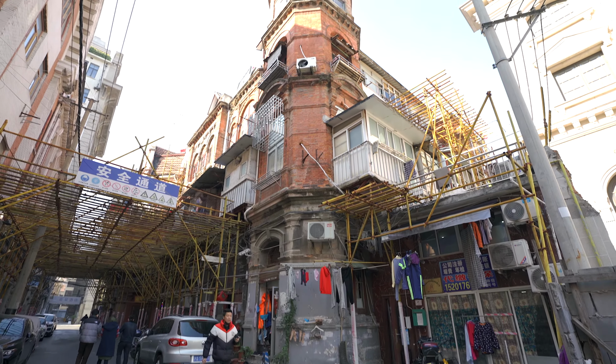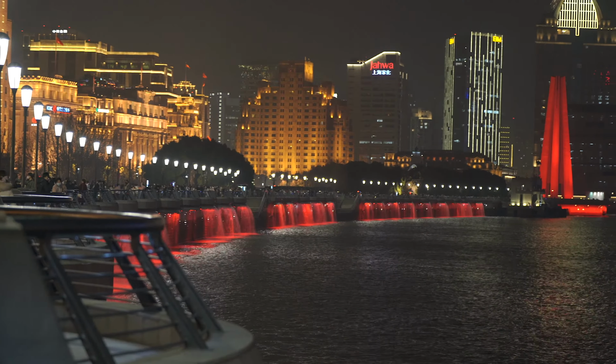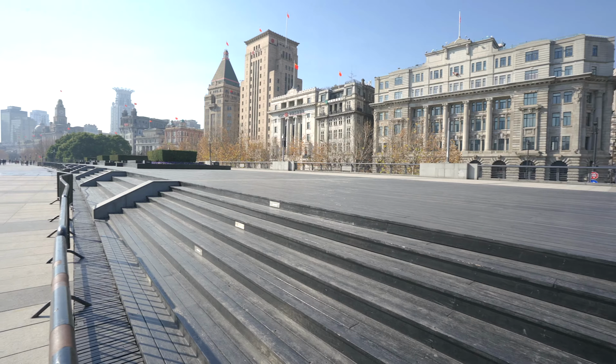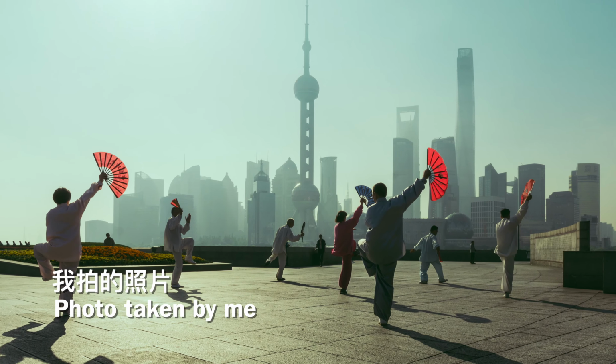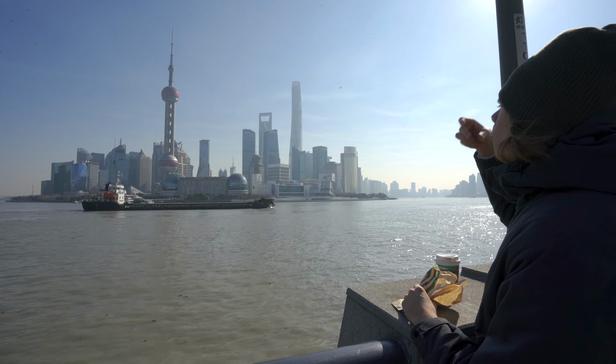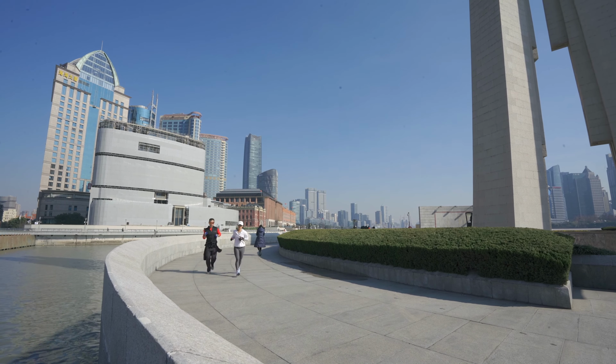Well, locals don't come to the Bund, to be honest. But on the rare occasion we do some other kind of things. Personally, I would just come here early in the morning to watch people doing Tai Chi, eat some breakfast with some nice view, preferably during summer over winter, and of course, jog. The place is more than perfect for that.